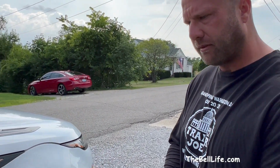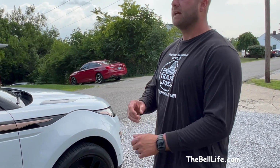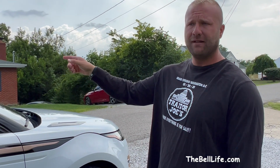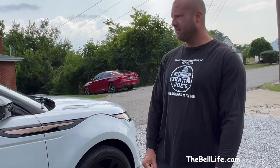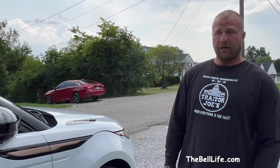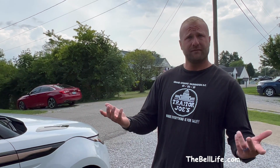What was the first problem that we had? The mirror. We were on our way to your grandma's funeral and the passenger side mirror glass just fell out. It had been done before us, because the glass had been glued back into the housing. Range Rover quoted like $1,100 or $1,200 for the mirror, and another $1,000 to install it. But we took it back up there and they covered it.